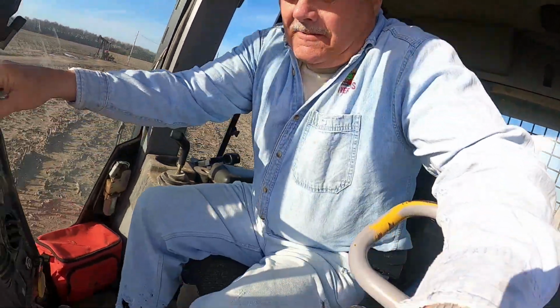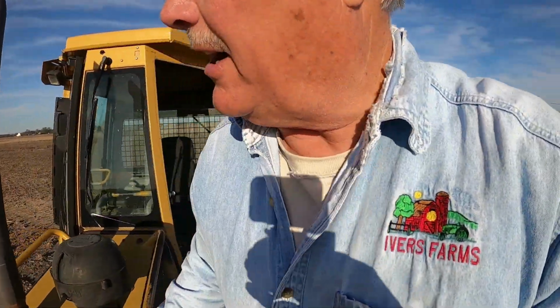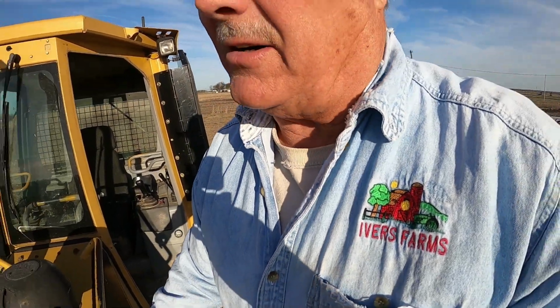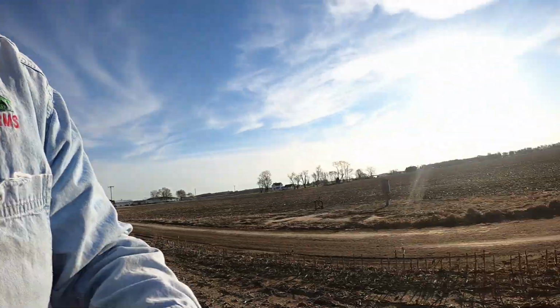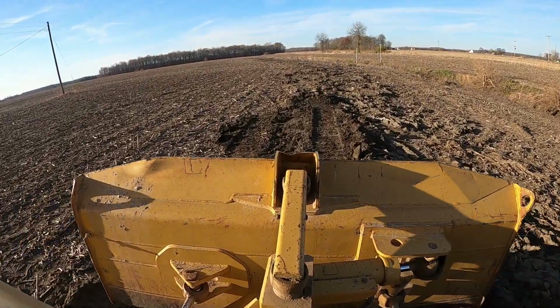Well, today is Tuesday, 30th of March. We're going to push down some spoil bank, or dug out some ditches and stuff. We've been doing that for a couple days. Level her down, a little bit. Where I'm at right now, there's really not much there, but we'll go ahead and knock her down so we can work it up a little better.